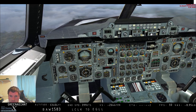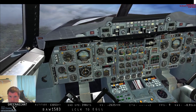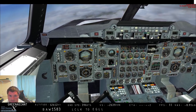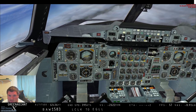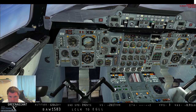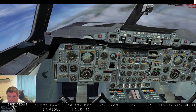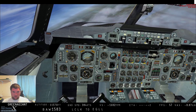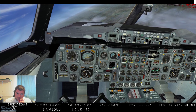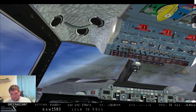And we've picked up the ILS now. But you know what? I think we're a bit too high. Just got enough fuel maybe to do this. I'm going to do what's called an orbit. So we'll just do a 360 turn, it's like a single stack, I guess. Just gives us a bit more time to reduce in altitude.